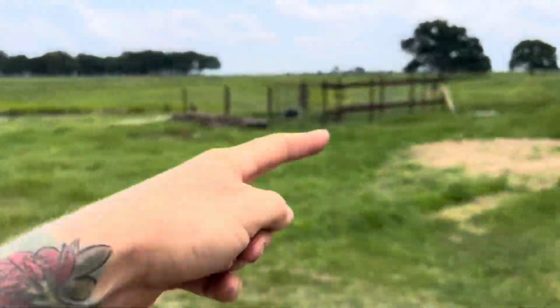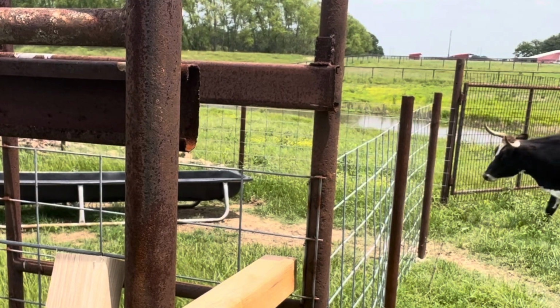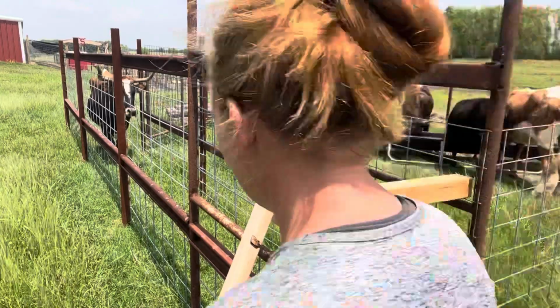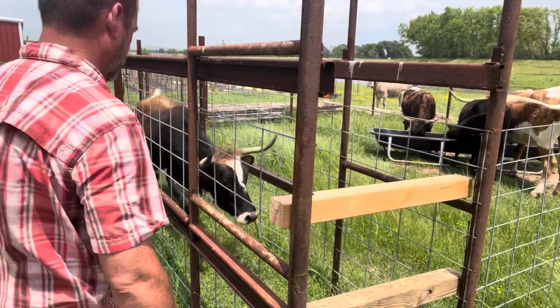Then we had to put Peppermint Patty in the alleyway. Peppermint Patty is an old, experienced cow, and so she knows the routine. She went right in the alleyway. She knew we were going to do some work with her.